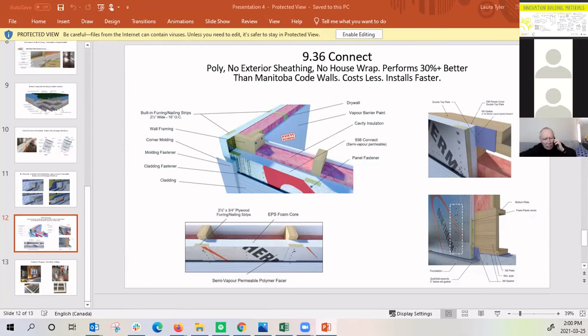Our system, what we call 936, is the insulation panel on the outboard side. It's the furring that connects to the framing. As I said, there's no sheathing. There's no thermal bridging. It allows the wall to drain and dry to the outboard side. And it also covers the rim joist areas of houses. If I'm a builder building a house, I'm typically going to spray foam the little cavities in my basement wall and the top part of my wall. That's about $10 a lineal foot, give or take, here in Manitoba. This system incorporates it all in one.